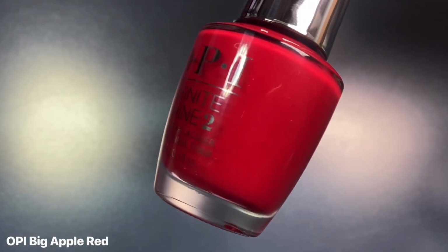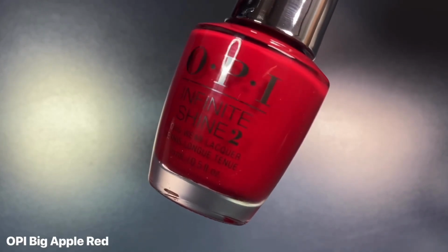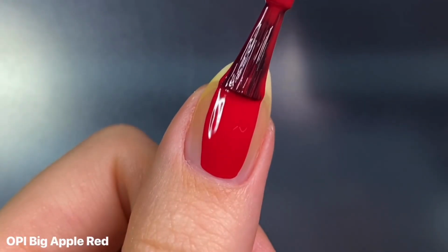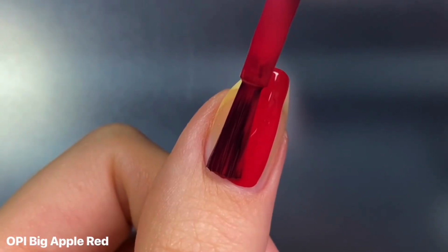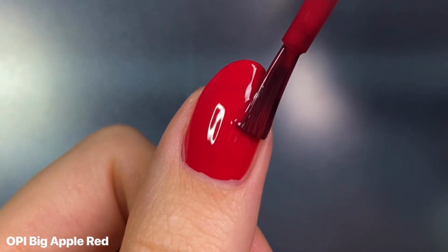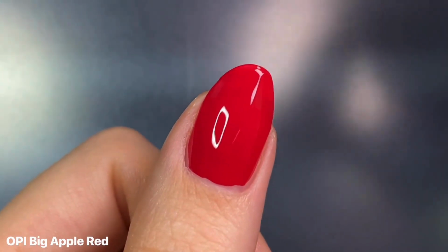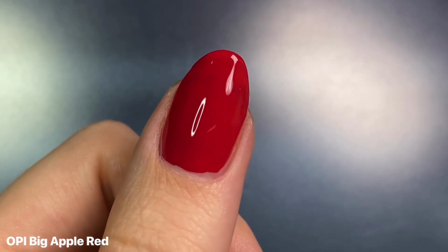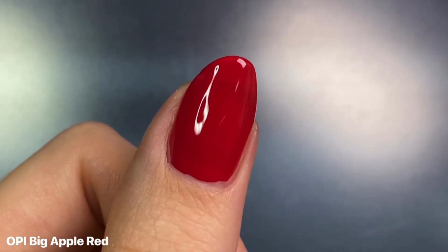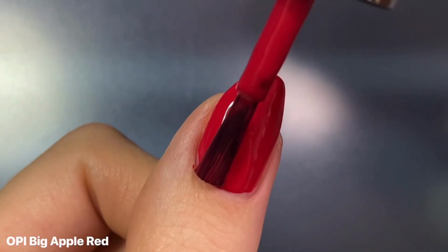We're starting with a couple of cream shades and obviously have to start off with the iconic OPI Big Apple Red. This one I feel like is such a staple that I'm sure most people have in their collections, but it's just that classic go-to red kind of shade. It's described as a luscious red that speaks to confidence.